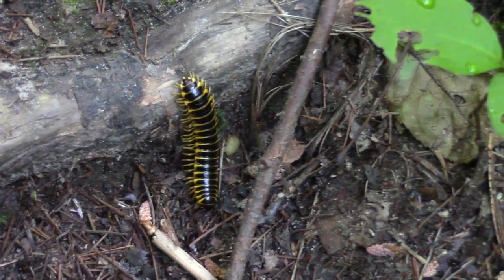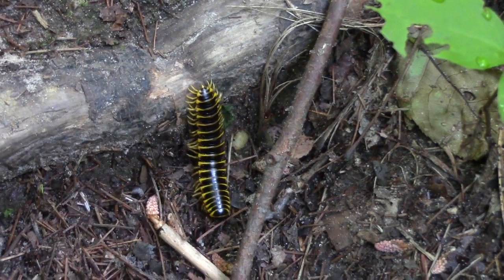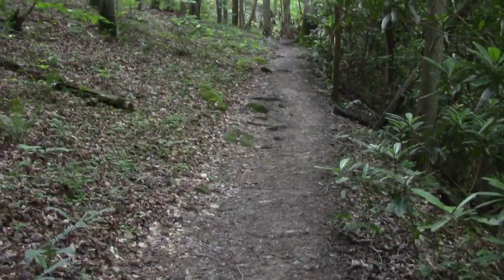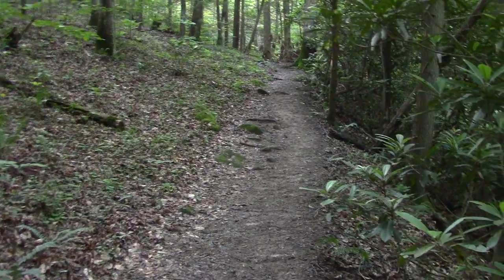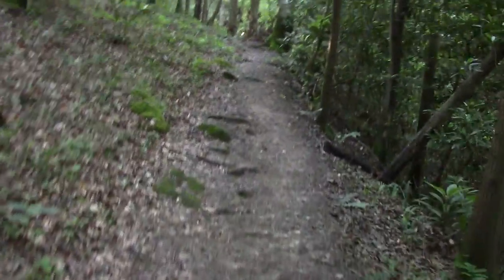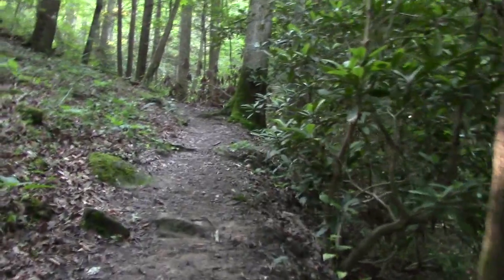I nearly stepped on this little fella. You got pretty lucky. As I mentioned, rough trail is up, down, up, down, up, down, up, down. So now I'm starting on the second hill, the uphill climb.